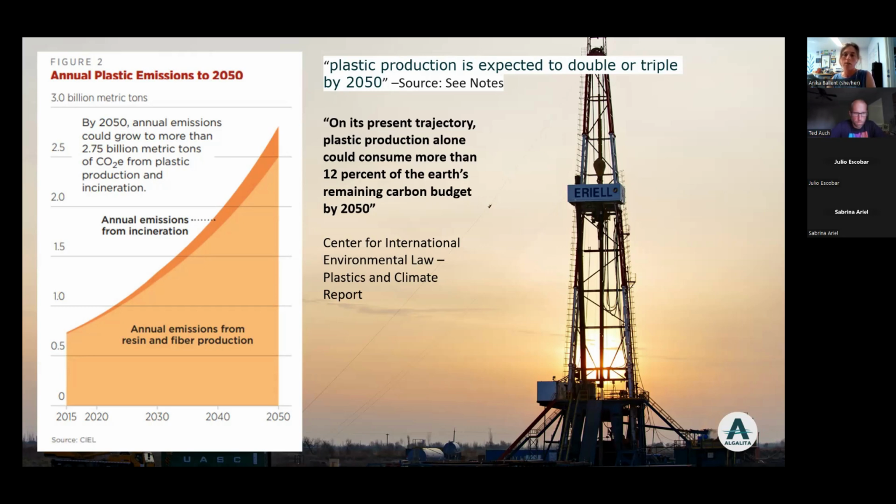So with a current 4% annual growth rate in the industry, so the industry is increasing in size, as we'll be showing and talking more about today. That means that by 2050, the plastic production could double or triple, eventually accounting for between 25 and 31% of our 1.5 degree carbon budget by 2050. So plastics, like our other main industrial commodities like steel and concrete, are contributing to climate change.